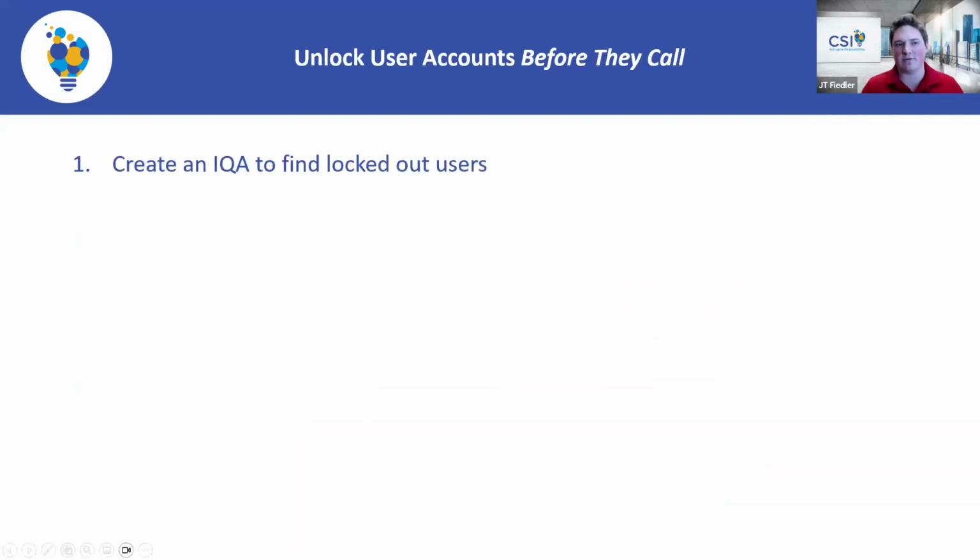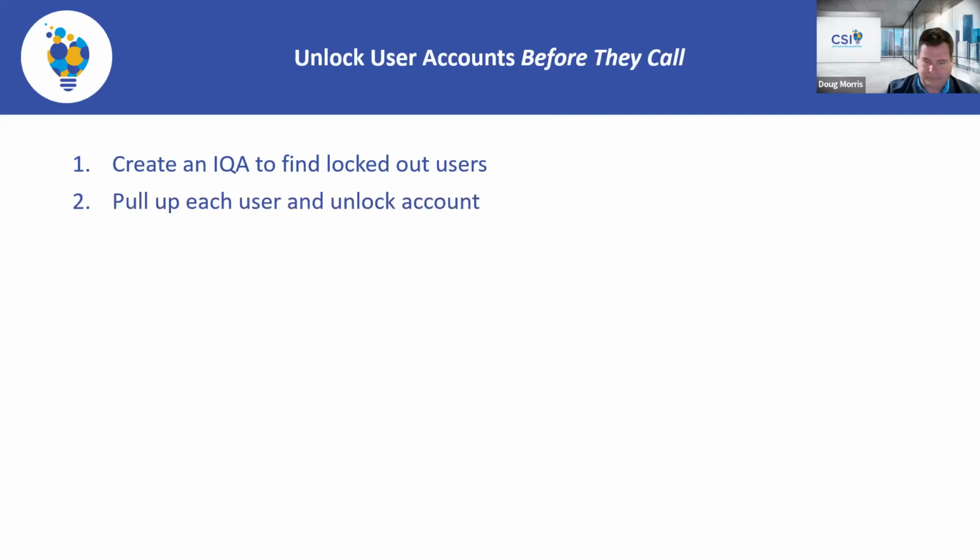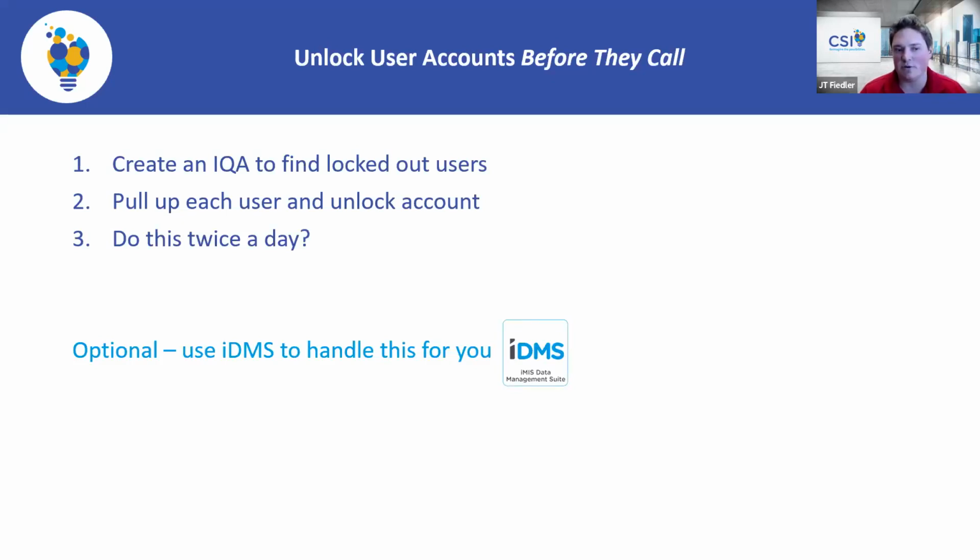Yes. So once again, everything that we have been pretty much showing is driven through that IQA. So we're going to have an IQA that's going to find those locked out user accounts. And then for each locked out user, we're going to go and pull up their user information and unlock their accounts. Now you'll want to determine how frequently you want to do this. Do you want to do it twice a day? Do you want to do it maybe 3 times? It really is completely up to you. And once again, if you do have iDMS, iDMS can handle this automatically for you on a scheduled basis.